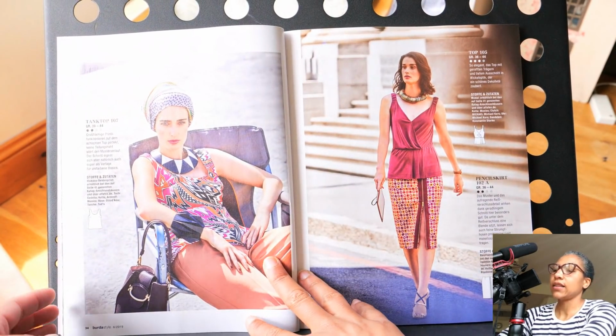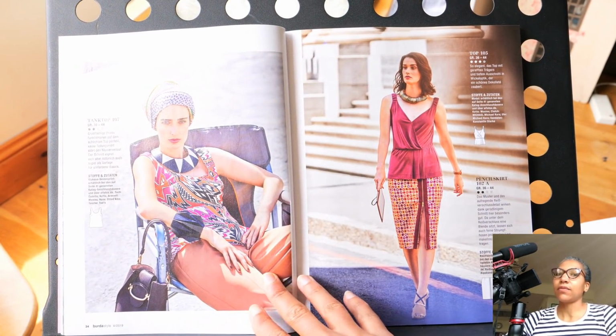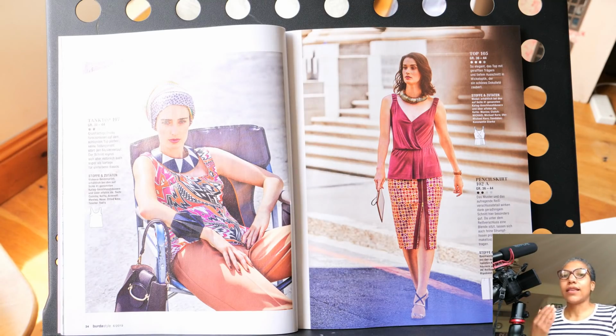You need to have filler. Sometimes you can't have every single pattern being a hit, and a hit, and a hit, and a hit. I don't think I'd be buying Burda if every single pattern was a hit. That would be just too stressful for me, wanting to make every single thing that's in the issue.